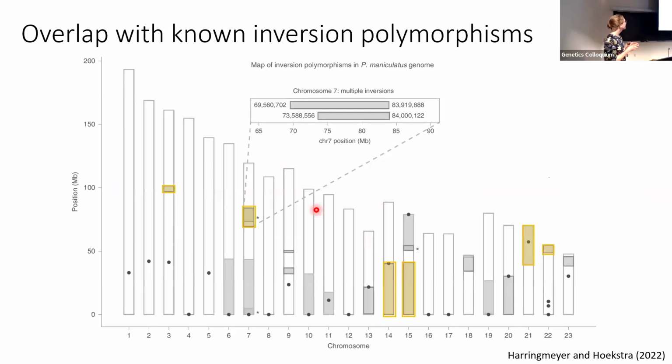comes from the overlap between the genomic intervals that are showing this pattern in our data and previously identified inversion polymorphisms in Peromyscus maniculatus. This figure comes from a recent study that used a combination of population genomic data and long-read sequencing to catalog inversion polymorphisms in maniculatus across its geographic range in North America. They found 21 very large inversion polymorphisms, and this plot shows where they fall along the 23 autosomes. They're represented by these gray boxes on each of the chromosomes. And the yellow boxes represent genomic intervals that exhibit this pattern in our data that overlap with these known inversion polymorphisms.